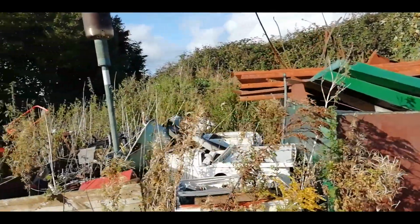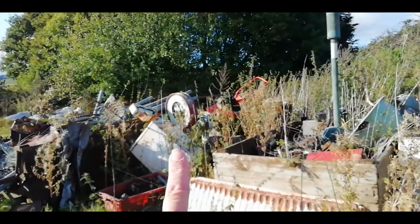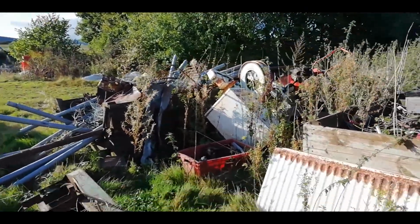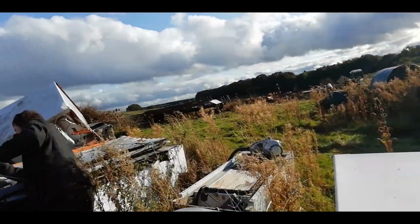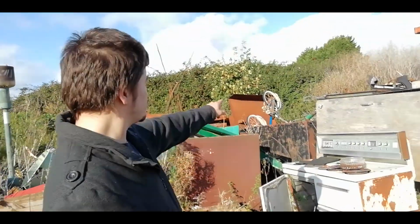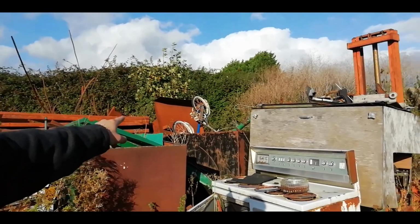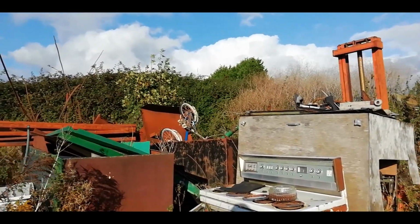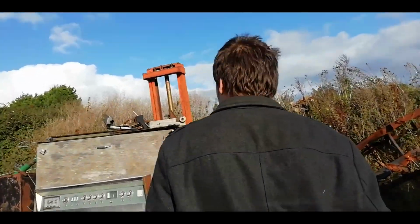It's just all scrap metal over here. Really old stuff. Another pair of scales over there. This is crazy. I'm not too sure whether that bike there, I don't know whether that's a rally chopper. It looks like an old one. If it is, they are worth a fortune. Could be. It looks a bit old, doesn't it? Let's check it out.